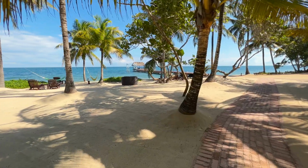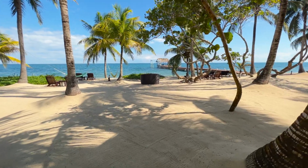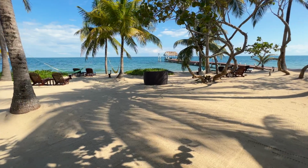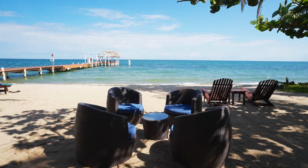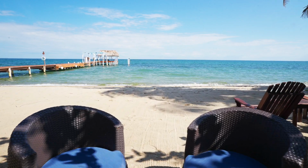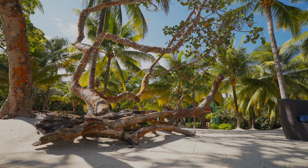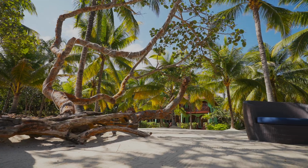Hamanasi has a very unique setting. It is an eco-luxury destination, and I absolutely love that it is an environmentally conscious resort. It is so elegant and lush. I love the fact that it has so many trees. Even though, yes, we are on the beach right now, you can see how many trees are all around.